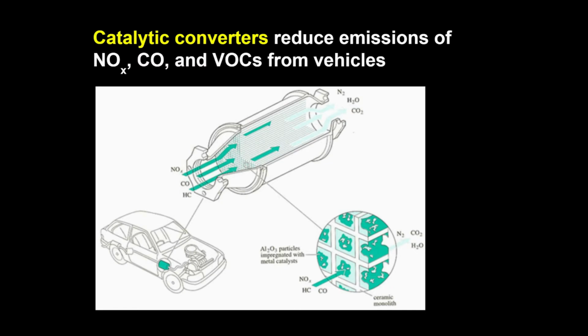A catalytic converter is a device on your car that reduces emissions of NOx, carbon monoxide, and VOCs from your vehicle. The VOCs emitted from your car are mostly unburned gasoline. Since gasoline is made up of hydrocarbons, it's abbreviated on this diagram as HC. Hydrocarbons are just one form of VOCs. What a catalytic converter does is it converts NOx, carbon monoxide, and hydrocarbons into nitrogen gas, water, and carbon dioxide, all natural components of the atmosphere.